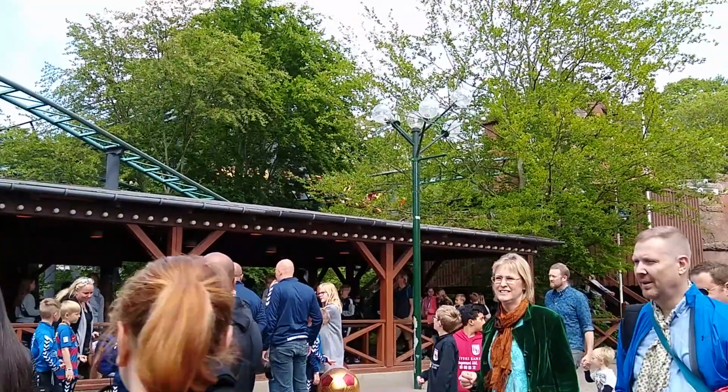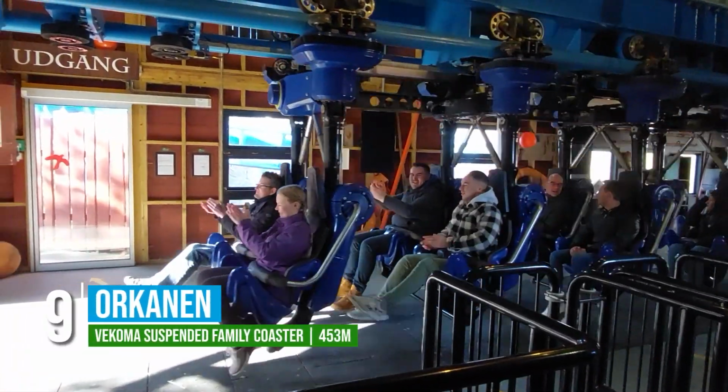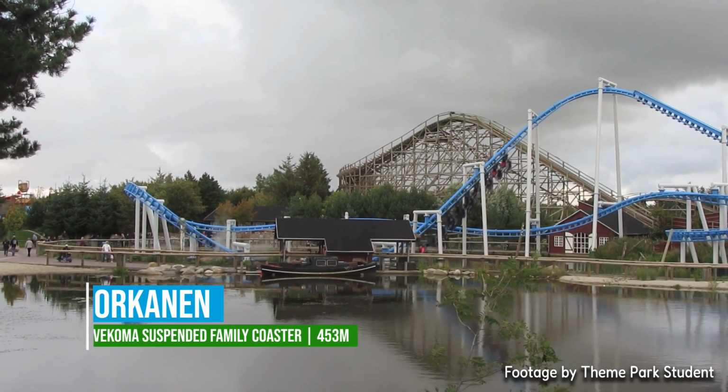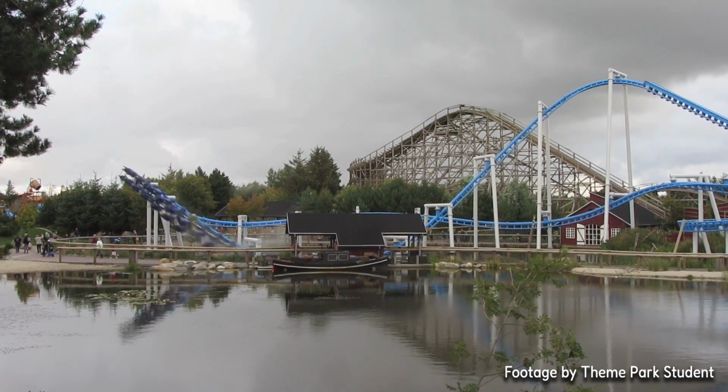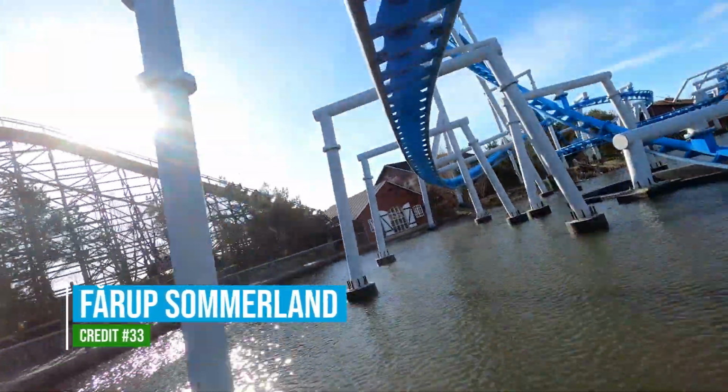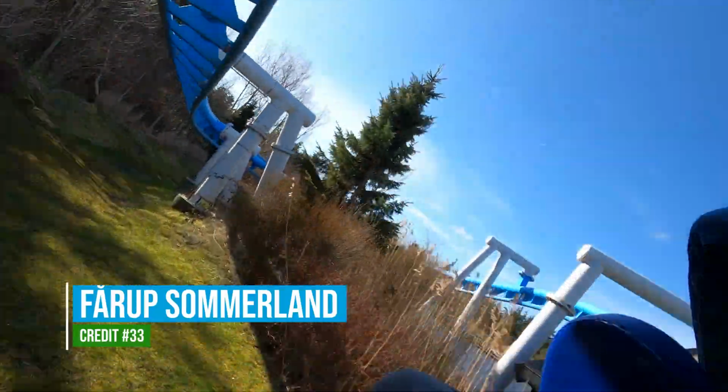can really do something. At number 9 is Orkanen at Vild-svinet. This is a Vekoma suspended family coaster, the 453 meter layout. As I've said many times before, this is one of the more intense variants, and it is a perfect thrill for the entire family. It provides a thrilling first half with some very good forces and high speed, and then a much more family-friendly second half, pretty much giving something for everyone.